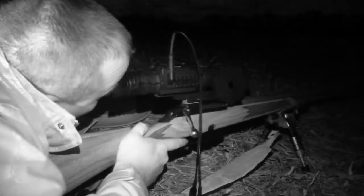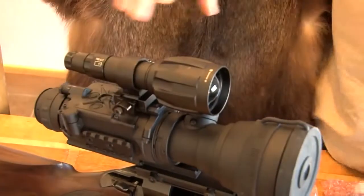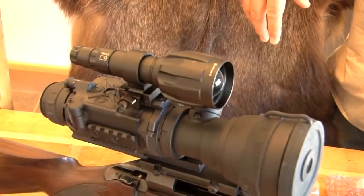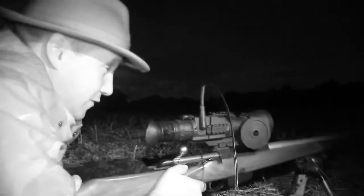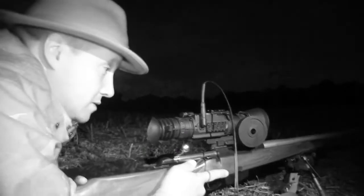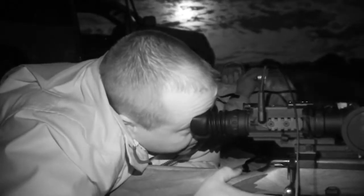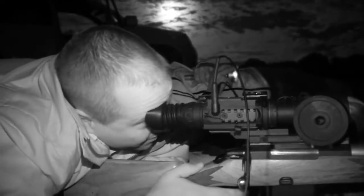We're not using the specific illuminator for this unit, and the reason for that was, unfortunately, David left it on the kitchen table as we were doing a bit of filming before we came out, so we've had to use another illuminator for tonight, and we're going to have to rely on that. We will be coming back out and using the infrared illuminator that the Drone Pro 10 comes with, but for tonight, because we have made a bit of a faux pas, we're just going to have to use an external light source.